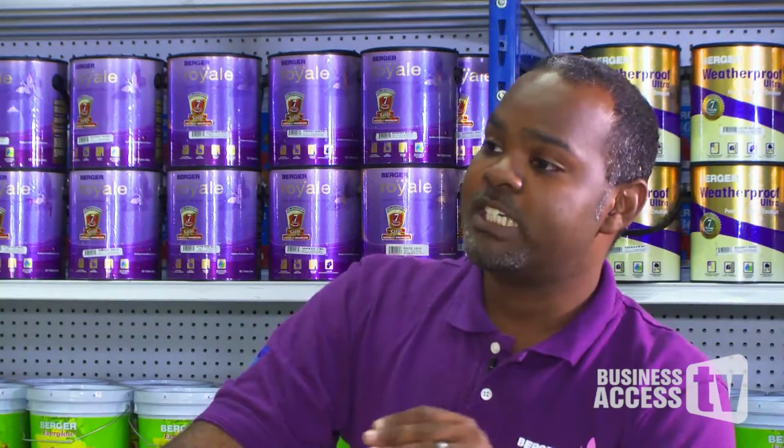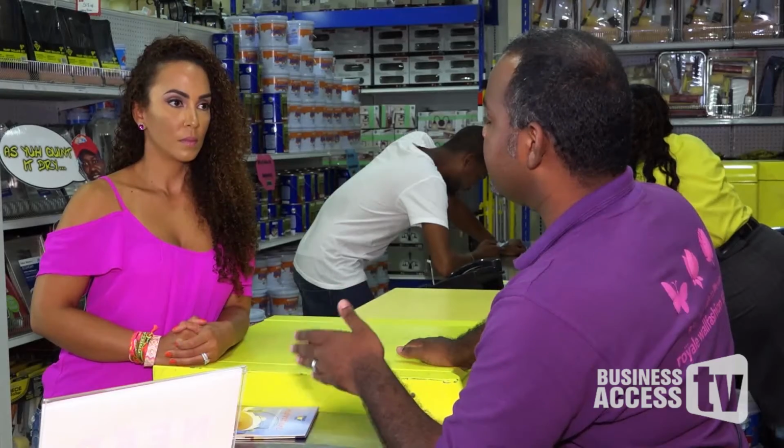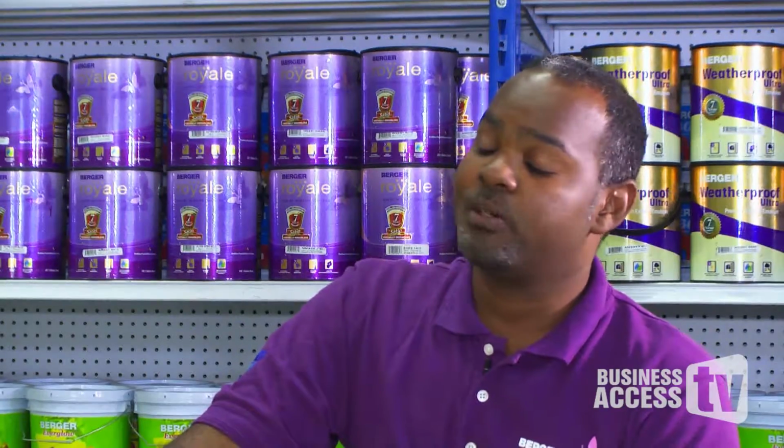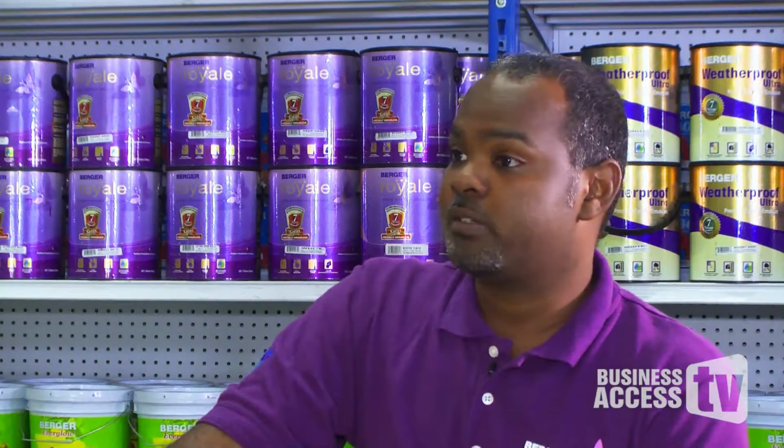There's an interesting thing to note though, which is that based on the sheen level, the shade may look a little bit different, because the sheen level is really based on how much light it's reflecting. Okay. Yeah. So yes, Berger allows tinting, and we have tinting stations all across Jamaica in most hardwares.